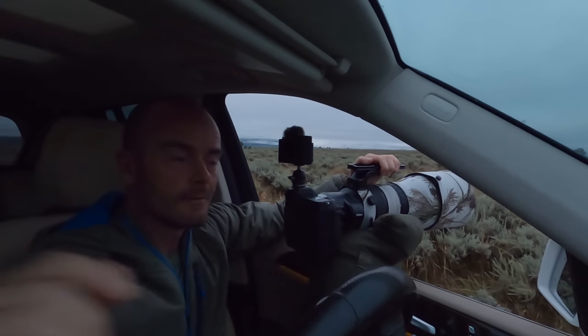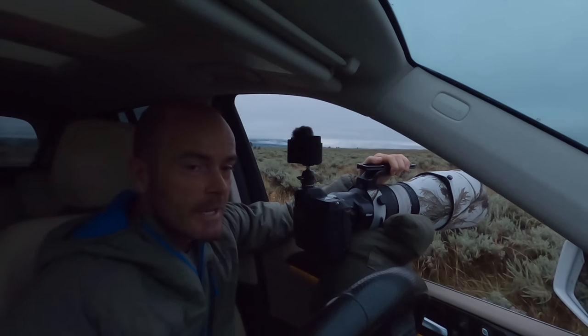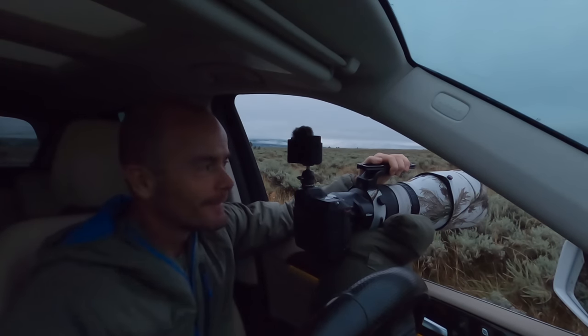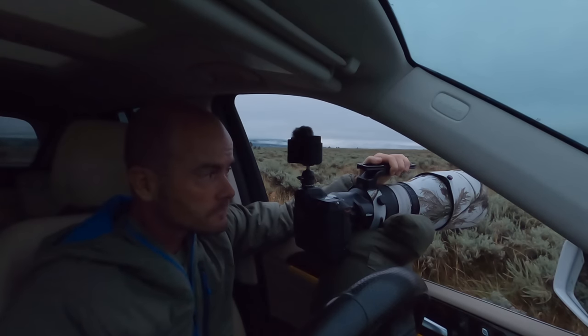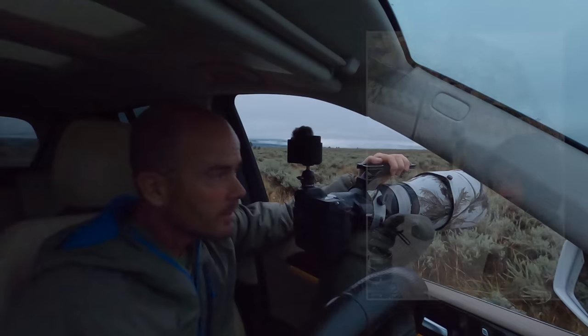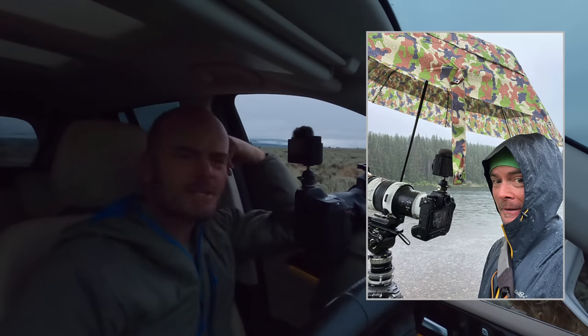Hey, good morning. Today, I'm trying to find elk. And I'm actually trying to find a specific elk, one elk. I was out here yesterday. It was an absolute drenching downpour up here in the park yesterday. And I actually had a really fun morning.